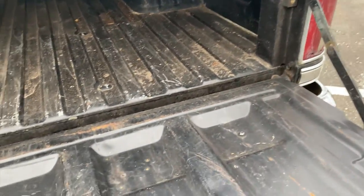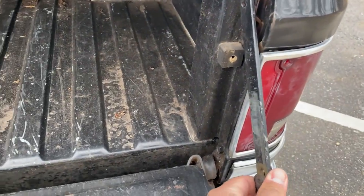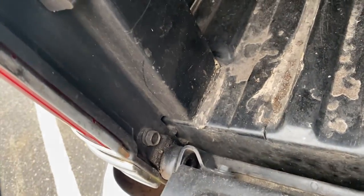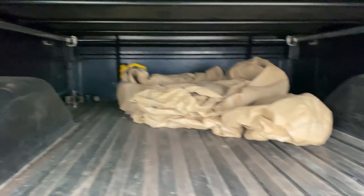Let's take a look at the bed. Well, crusty. Alright. I mean, those look pretty good actually. Yeah, not bad. Bed seems like in good shape.